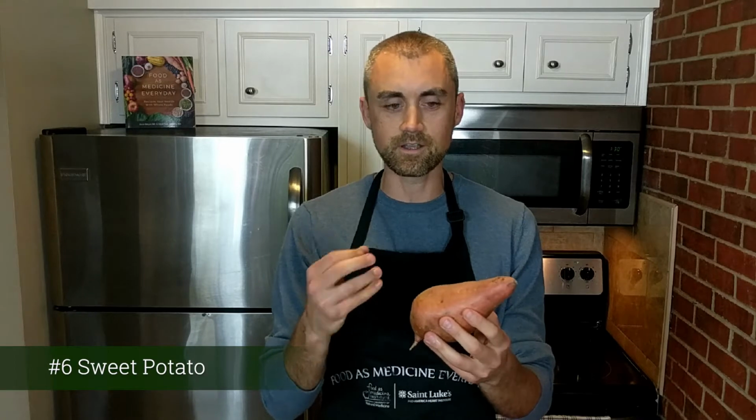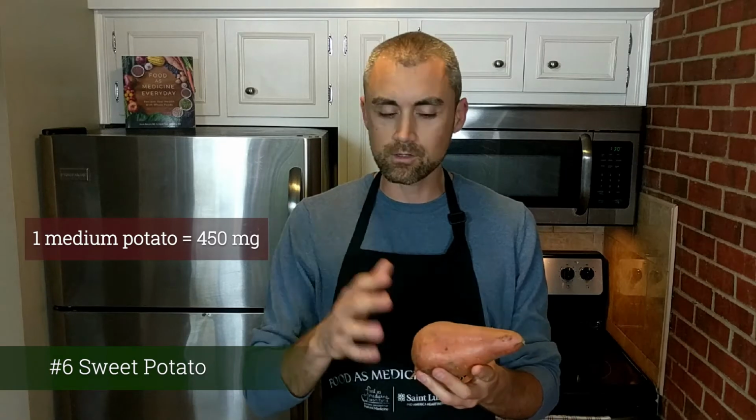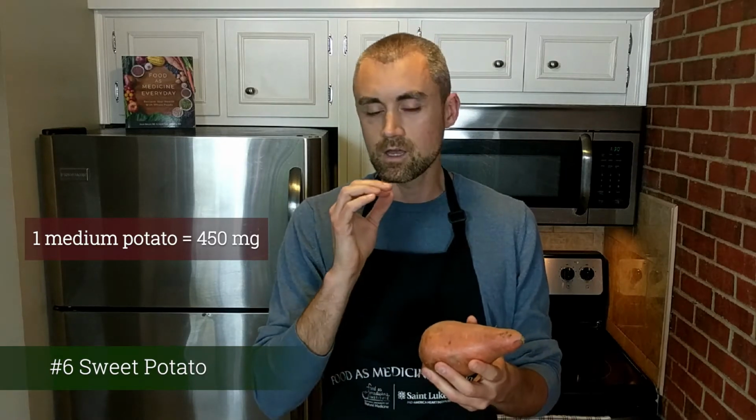Number 6, a sweet potato. Now, sweet potatoes are really delicious and really nutritious as well. And when it comes to potassium, sweet potatoes are one of our higher containing ones, but our other potatoes contain a good amount of potassium too. So include these in your meals as much as possible.